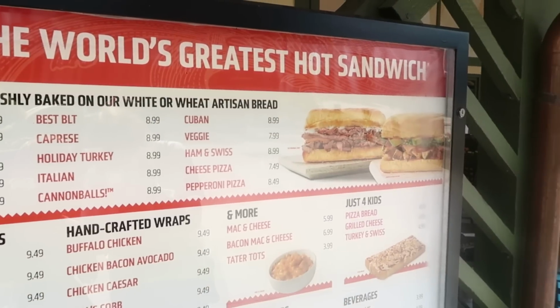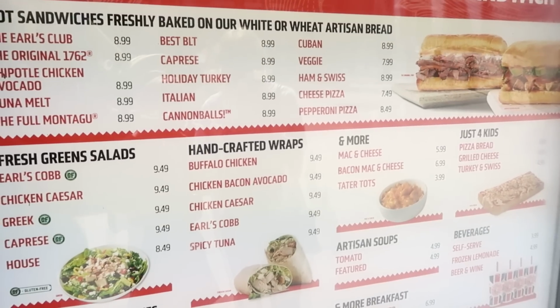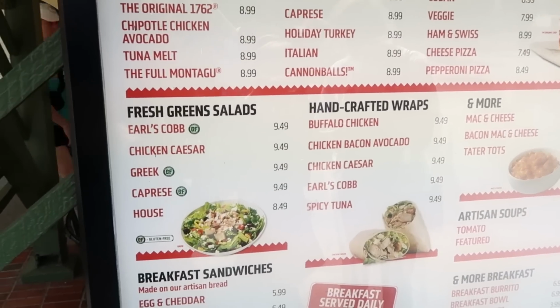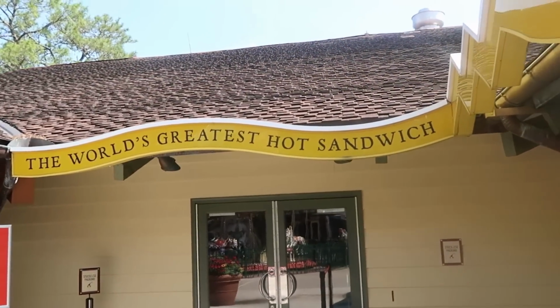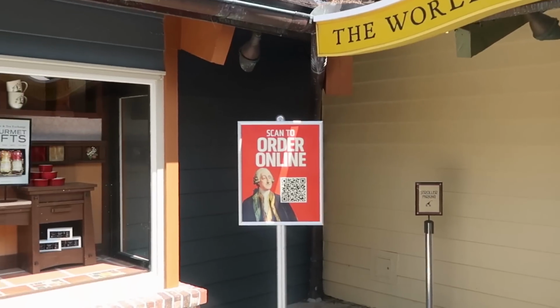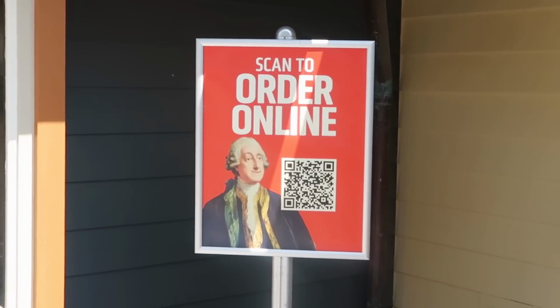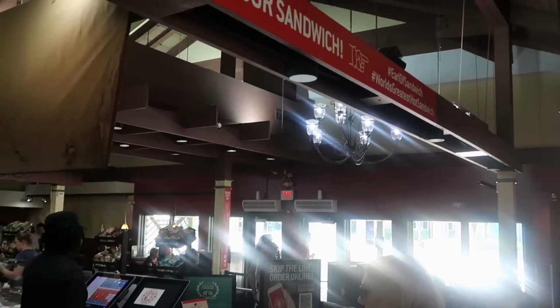Here's some of the pictures though of the different offerings, but they have some awesome soups here, even macaroni and cheese. They have bacon mac and cheese and lots of really nice wraps. The signage here for the Earl of Sandwich, the world's greatest hot sandwich. And they even have a little thing here. If you guys want to go ahead and scan that, you can scan to order your Earl of Sandwich order online.